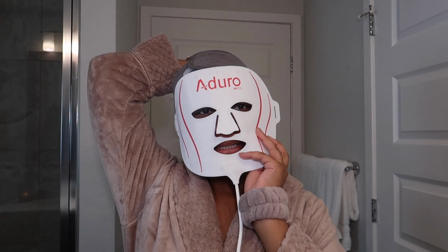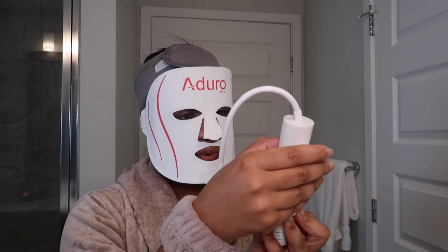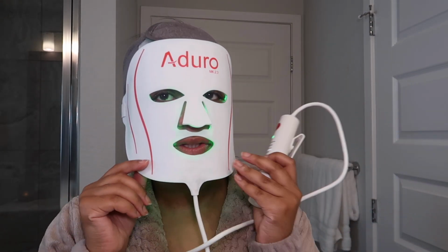So it has this flap right here that you just bring to the back, and then I'm gonna turn mine onto the skin balancer. That is the green one. This is automatically timed for 20 minutes. I'm just gonna put the remote in my pocket.